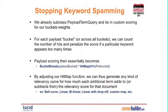And our payload score essentially becomes the bucket boost, which is the weight of the bucket, how important that bucket, that field, is, multiplied by how much, we call it a hit map, but basically the number of hits per bucket, we have a function which maps that to some value. So maybe the first hit is really important, so you get a weight of 1 for that. But then once you get your second hit, we don't want it to be twice as important, so maybe it's a 1.25 for the total count of the weight of having multiple terms.